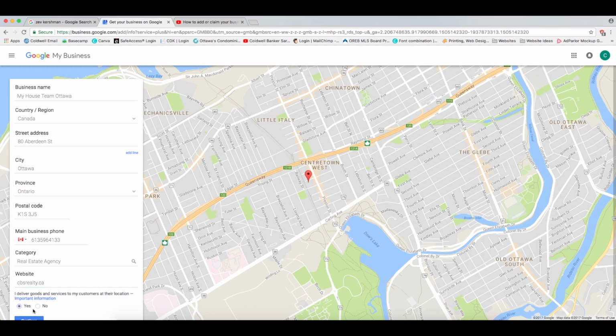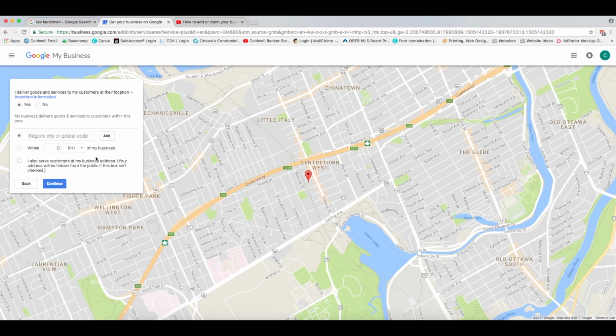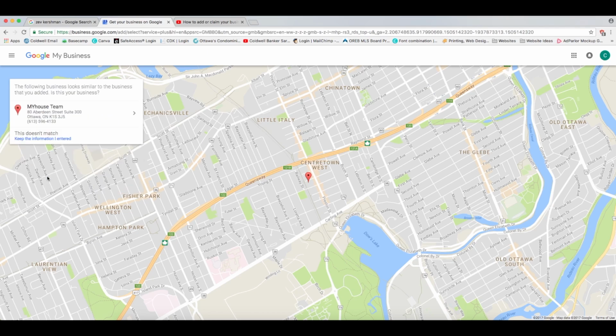Goods and services, yes. Go to continue. Let's just say, for instance, there's a 10-kilometer radius. You can choose that depending on which neighborhoods you service.